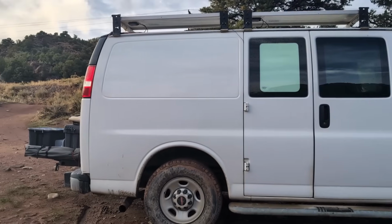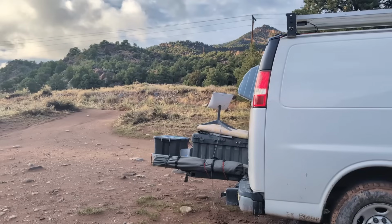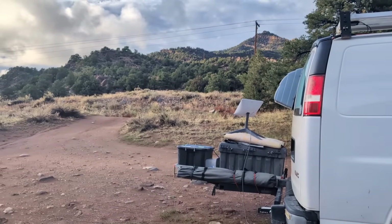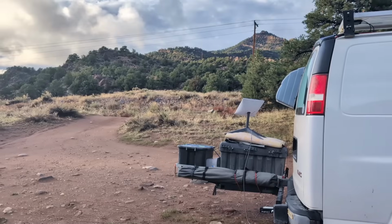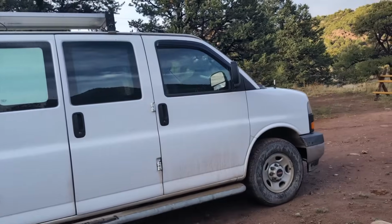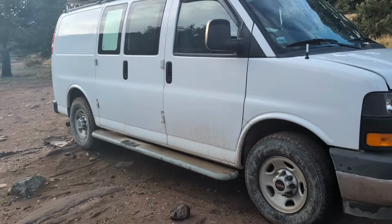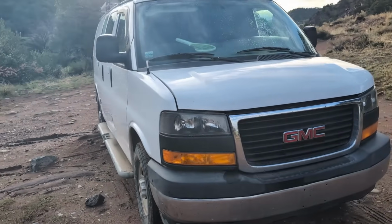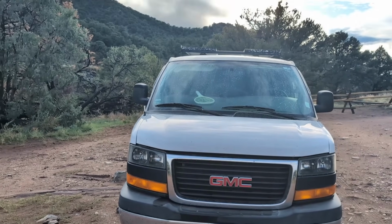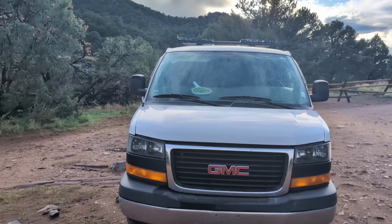I don't have to be completely level. I don't have appliances that require I be completely level. My fridge will still work even if I'm on like a 15 or 20 degree incline, which is crazy, but it still works. And the Starlink's just sitting there on the cargo box. It's too muddy to put it down in the dirt, so I just thought I'd sit it right there. I've got a little bit of cell signal here, but it's not very good. I'm going to have to upload this video with Starlink, so that's why I went ahead and set it up.